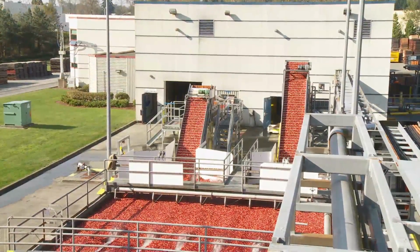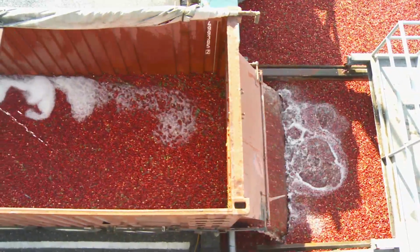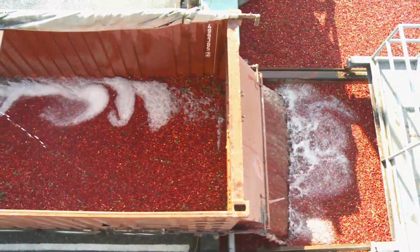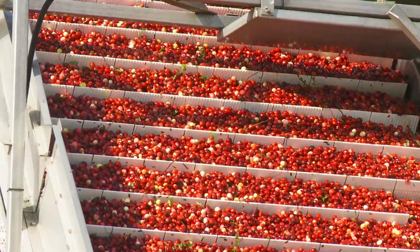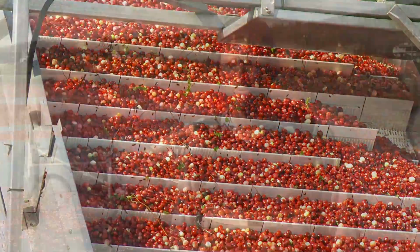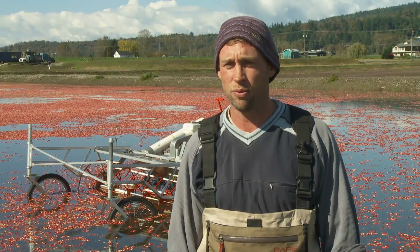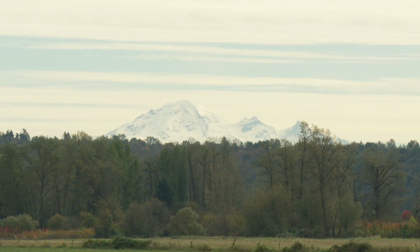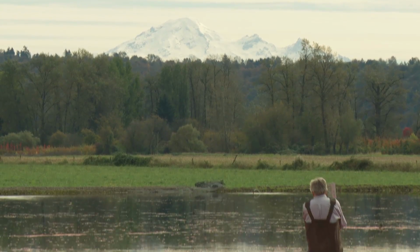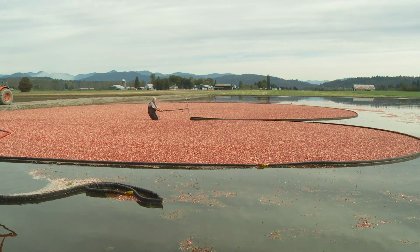Cranberries aren't turned into finished food products here. The job of the receiving station is to process the truckloads of berries arriving from the farms and get them ready for shipment to food processing plants. They'll process it and package it, and from there it will get sent on to the end-using plant, which is either craisins or concentrate.